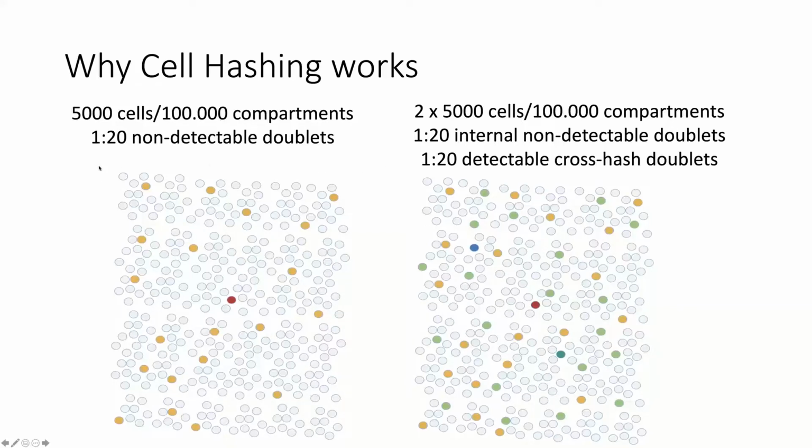And thinking what will happen and how likely it will be that if we add one more cell, how likely that will be to actually fall in an empty compartment or in a compartment already occupied by a cell. It will be in the order of 1 in 20 of the compartments that will be doublets. So the doublet rate is really a measurement of approximately how large part of the total number of compartments that are filled with cells.